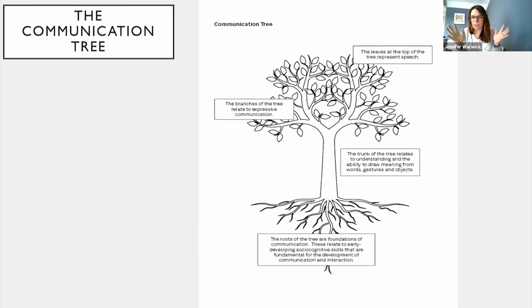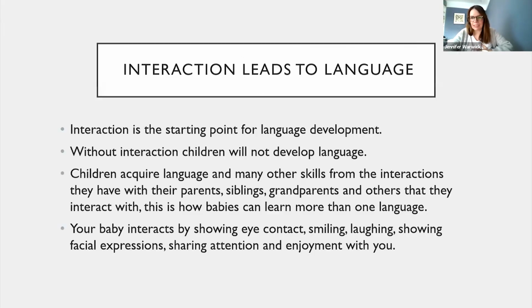As you move further up the tree, you're thinking about words when they appear, or gestures. And then at the very top, the leaves represent the speech and the sounds that your child's making. Now, what I think is really important is to think about interaction is what leads to language.